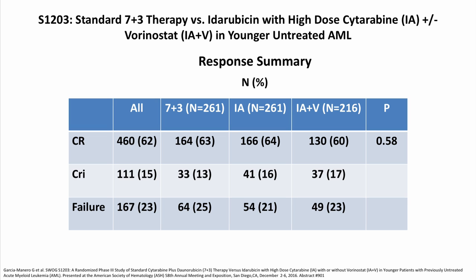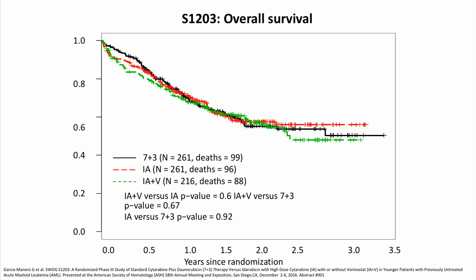The details of the study are presented by Dr. Garcia-Manero, but the overview was that the response rates are very similar across all 3 induction strategies that were tried in the younger patients. And more importantly, the overall survival was extremely similar between 7+3 induction versus IA induction versus IA plus vorinostat induction in these younger patients, showing that at this time 7+3 still continues to remain a good regimen, but we need to build on this further by adding molecular or immune or monoclonal antibody studies, and these were also discussed in other presentations at ASH.